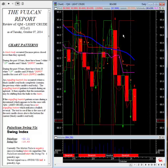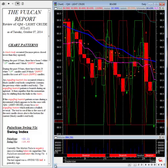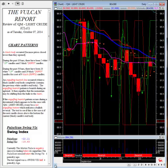Crude oil is like a day trader's dream of a market. If you're going to day trade it, it can be day traded successfully, because it's so volatile. It's like the most volatile market out there in the futures market, and it's not illiquid. It's very liquid, so you can get in and out and do what you need to do in this particular market. So just keep that in the back of your mind as well.